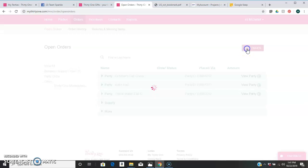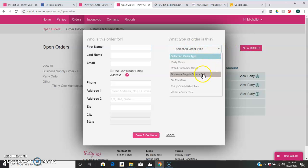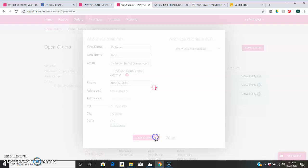Click new order. And right here on select order type, you're going to click the button and you're going to scroll down to 31 marketplace. You're going to click that. It will automatically pop up all your information in here. And so then you just click save and continue.